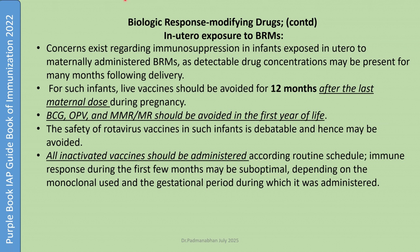Yes, sir. Biological response modifying drugs: in utero exposure to BRMs. Concerns exist regarding immunosuppression in infants exposed in utero to maternally administered BRMs, as detectable drug concentrations may be present for many months following delivery. For such infants, live vaccine should be avoided for 12 months after the last maternal dose during pregnancy. BCG, OPV, and MMR or MR should be avoided in the first year of life. The safety of rotavirus vaccines in such infants is debatable and hence may be avoided. All inactivated vaccines should be administered according to the routine schedule. Immune response during the first few months may be suboptimal depending on the monoclonal used and the gestation period during which it is administered.